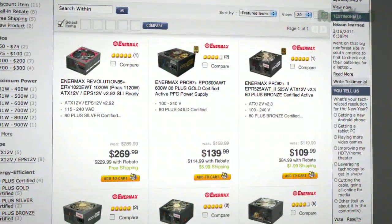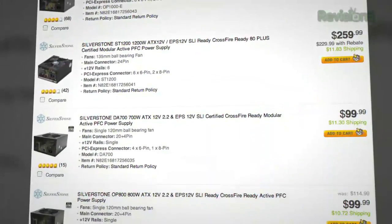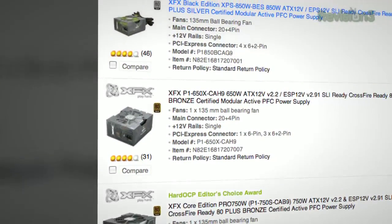Exactly. So our go-to brands: Enermax has always been a good one. Corsair has always been a good one. Silverstone, Seasonic, XFX. Really good brand names.